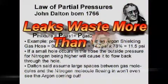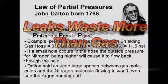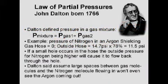Gas leaks cause more than gas waste. John Dalton in the 1700s defined that gas pressure is the sum of the partial pressure of each gas present. As an example, since there's no nitrogen in our shielding gas hose, or there shouldn't be, the nitrogen pressure is zero. If we have a leak in the hose, the nitrogen pressure outside the hose is 14.7 times 78% nitrogen. Therefore, there is a pressure differential of 11.5 psi driving nitrogen back through the hole where the shielding gas is leaking out.